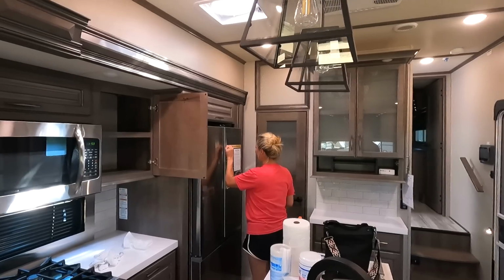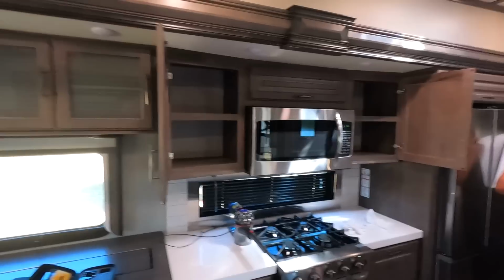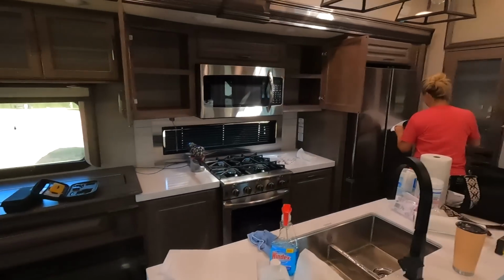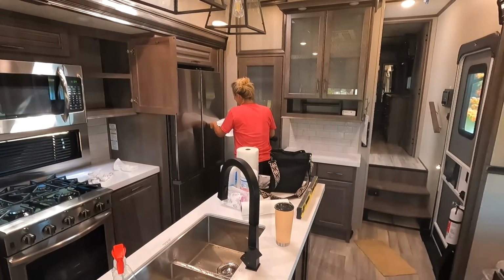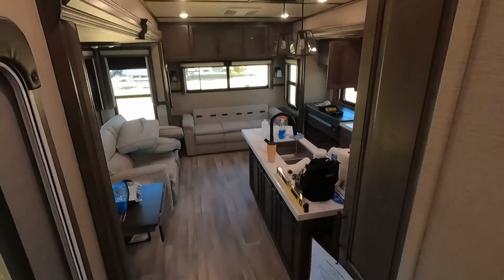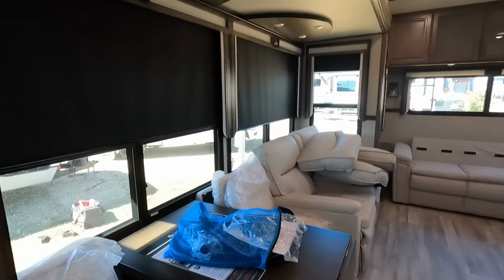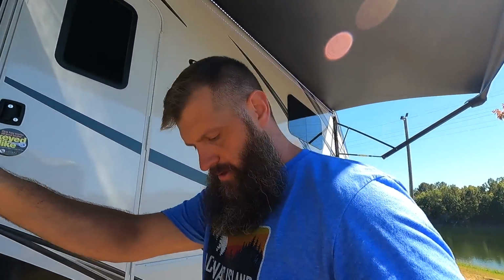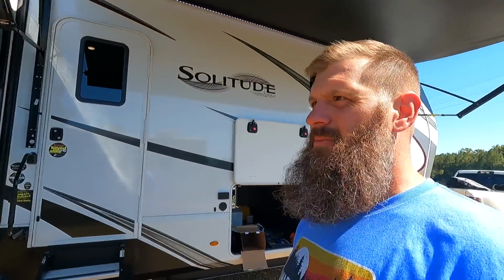So we just got the Solitude to our spot, and Lenny is in hyper clean everything mode. We got all the water plugged in, we got all the electric, we're running all the AC, we're running all the water, because as I mentioned before, Campers Unlimited has their own park called the Cove. It's literally across the street from the dealership, and they let you stay over here and hook up and make sure everything's okay with your rig before you go on a trip with it, which we thought is pretty cool.